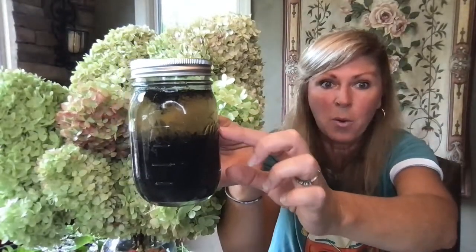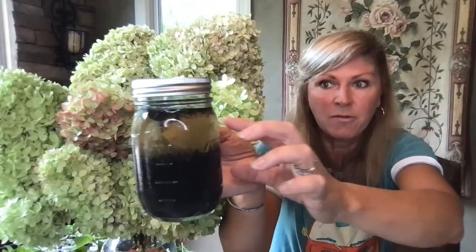It's lighter. And then I've got some regular dirt, which is my well-drained soil. And I don't have clay. If you've got clay soil, it's going to be super dense, super thick. You're not going to see any kind of sand on the bottom. And if you have sandy soil, you're going to see a ton of very light granules of sand after you do this quick little test.